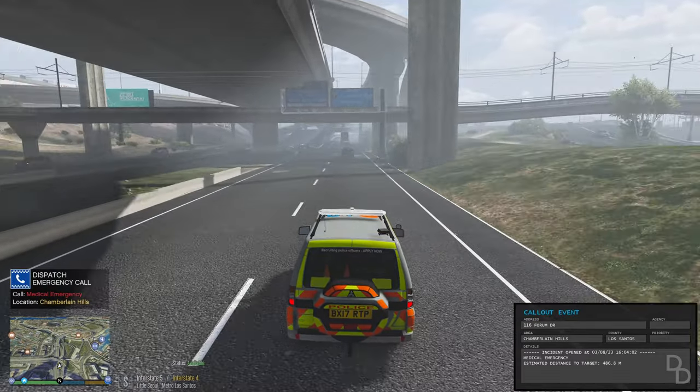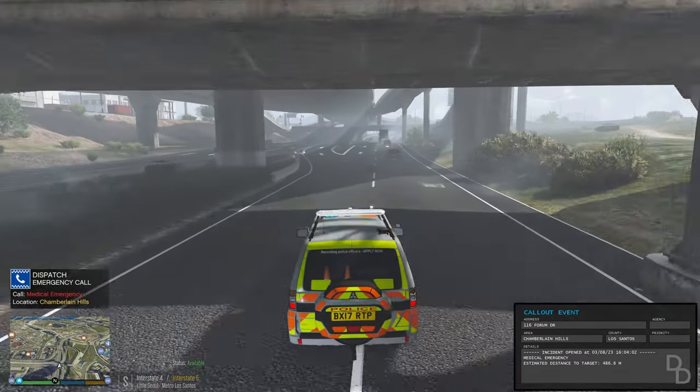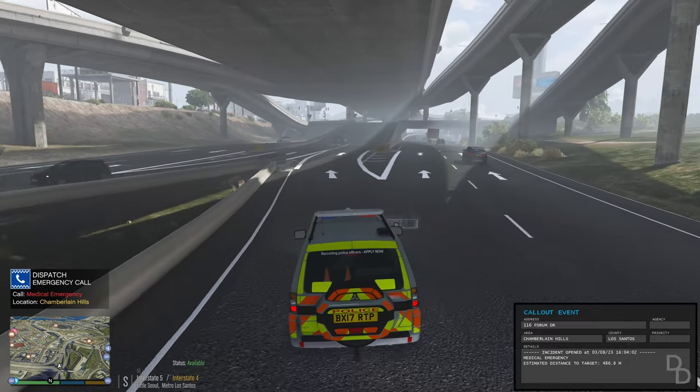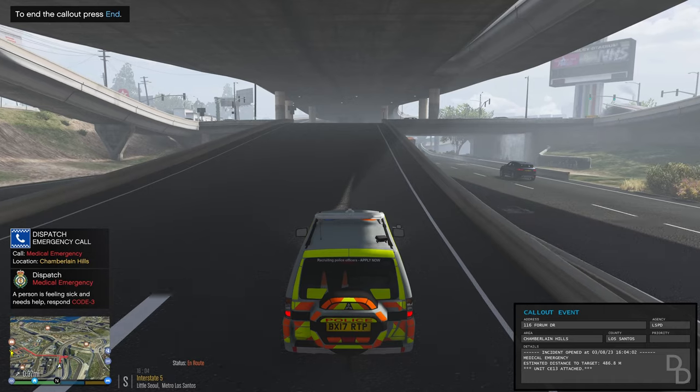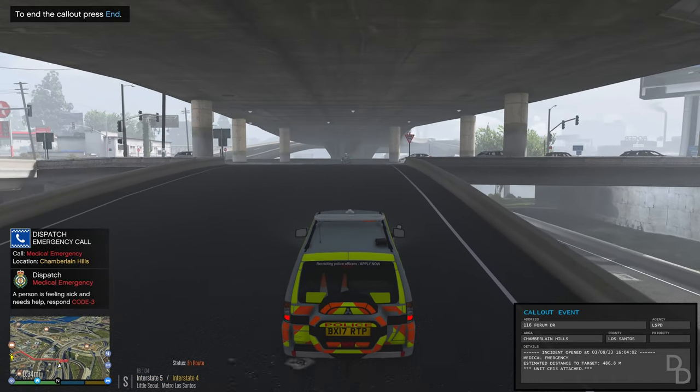Citizens reporting an ambulance requested in Chamberlain Hill. We got some first aid kit on us? Yes, we have. All right, pal, we've really got to go now, so I'm going to drop you off here when it's closest to get to the area.